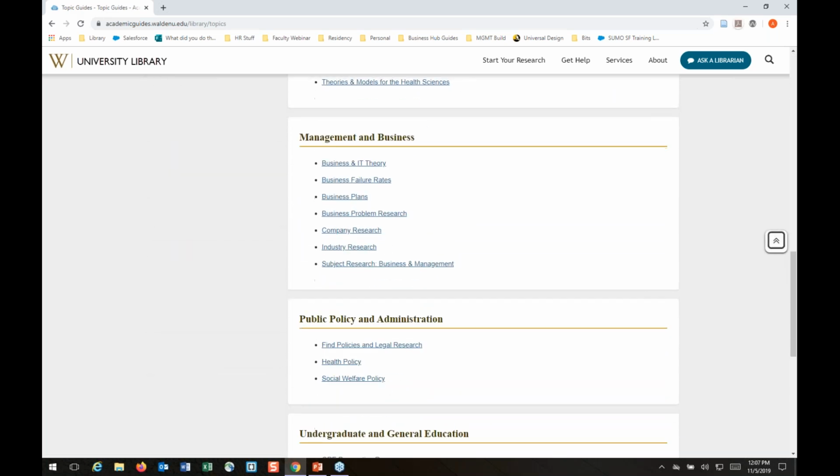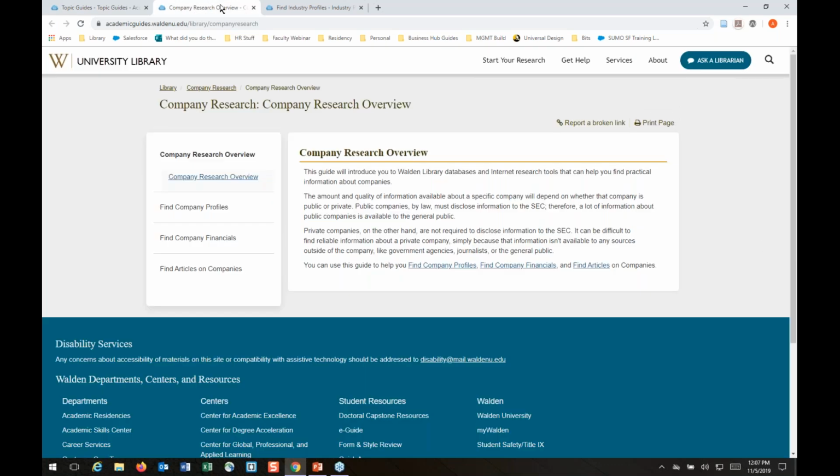So if you scroll down to business and management, there's a few here that are outside of what we're talking about today, but I want to show you that we do have a company research guide and an industry research guide. A lot of this content is covered in each one of these guides. What I'll be going through is more like step-by-step and what's in each one.